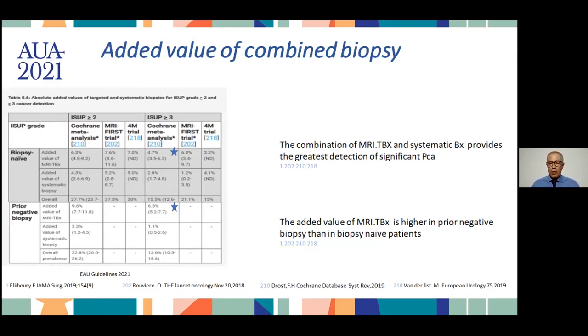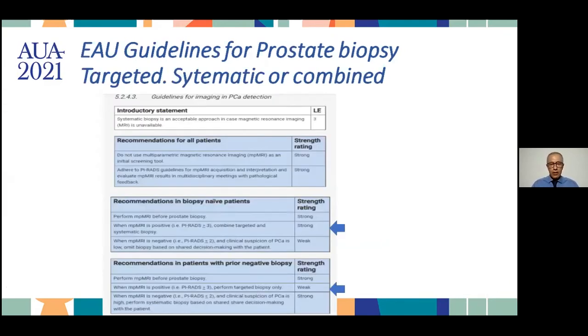And the added value of MRI targeted biopsy is higher in prior negative biopsy than in biopsy naive patients. That's why European guidelines strongly recommend to combine targeted and systematic biopsy in biopsy-naive patients, and recommend only targeted biopsy in prior negative biopsy patients, but the strength of rating is weak.